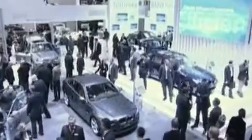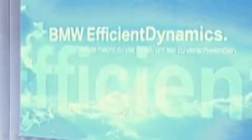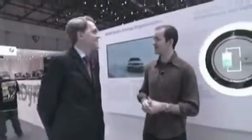Okay, so walking around the BMW stand, you keep seeing two words, efficient and dynamics, put together to make BMW EfficientDynamics. Now this is Chris Koenders, who is head of marketing, is that right? In charge of communications. What is your title? It's marketing communications for BMW. Right, in that case, you are the BMW EfficientDynamics Zeitgeist.